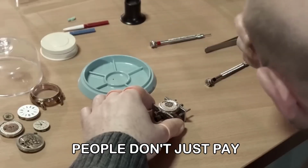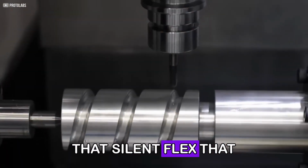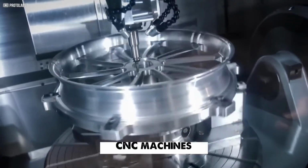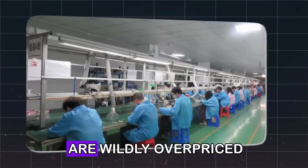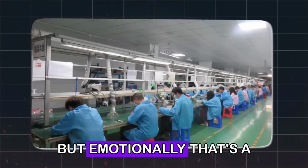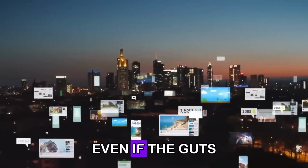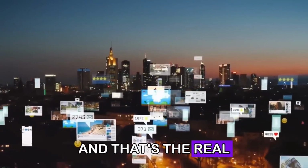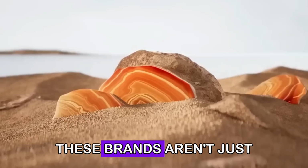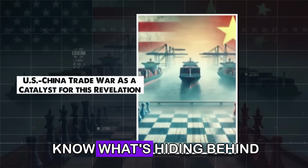They know the truth. People don't just pay for the watch, they pay for what it represents. That silent flex, that unspoken status. You walk into a room with a real Rolex, it talks, even if you don't. So yeah, on paper, many of these watches are wildly overpriced. But emotionally, that's a whole different currency. For some folks, owning that symbol, even if the guts came from a warehouse in Shenzhen, is still priceless. And that's the real twist in this entire saga. These brands aren't just selling watches, they're selling dreams. But now, you finally know what's hiding behind the curtain.